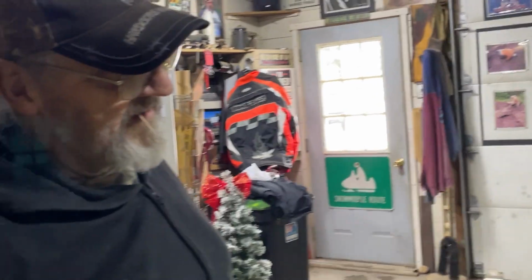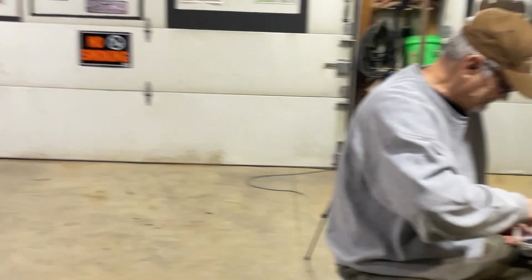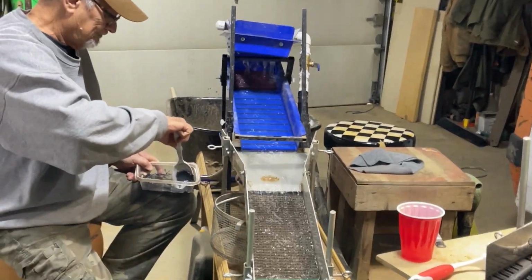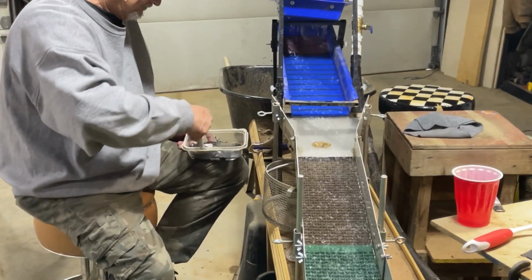And this is our host, Al. This is his gold cave setup. He's kind enough to allow me to come out here and enjoy this experience with him and Phil. Anytime.